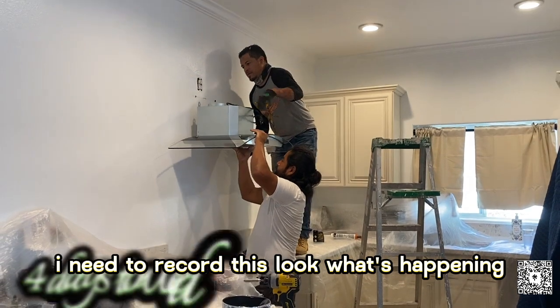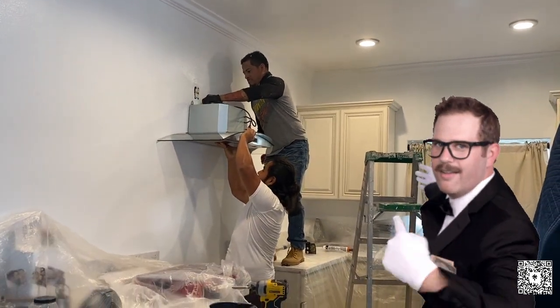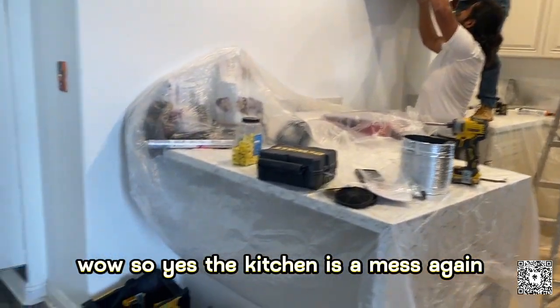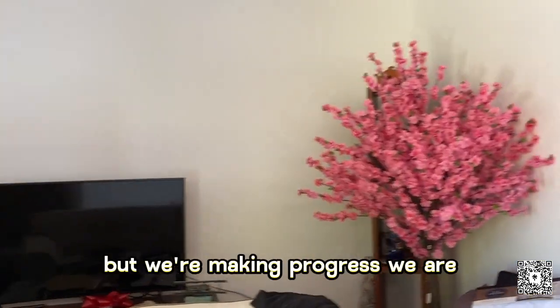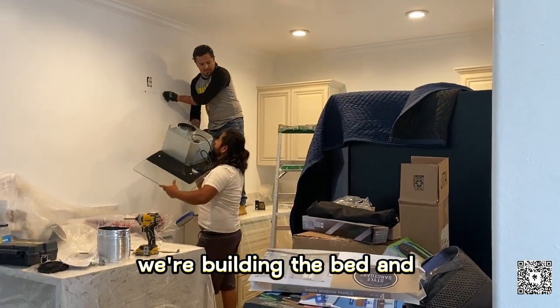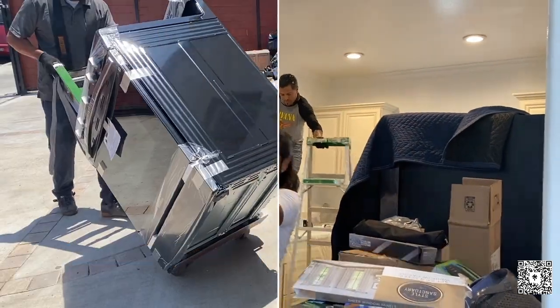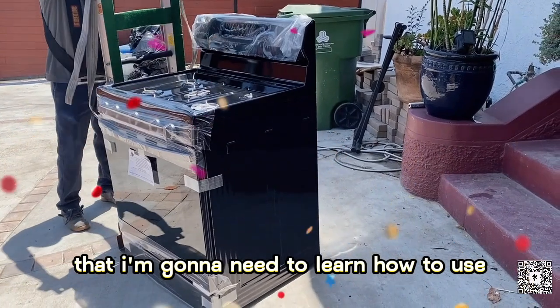I need to record this. Look what's happening. En un dos por tres, como diría mi abuela. Wow. So yes, the kitchen is a mess again, as is the rest of the house, but we're making progress. We are. We're building the bed, and the appliances should be coming soon. So, yay. And there is another appliance that I'm gonna need to learn how to use.